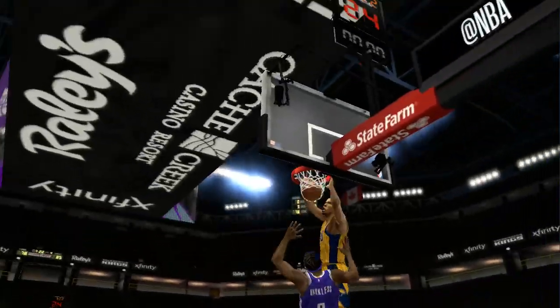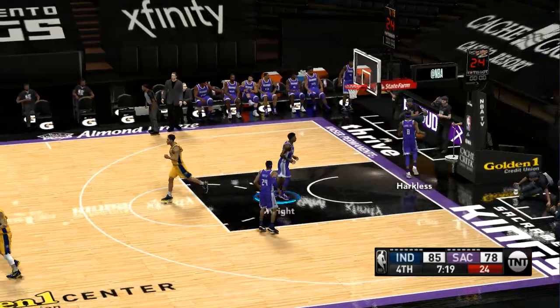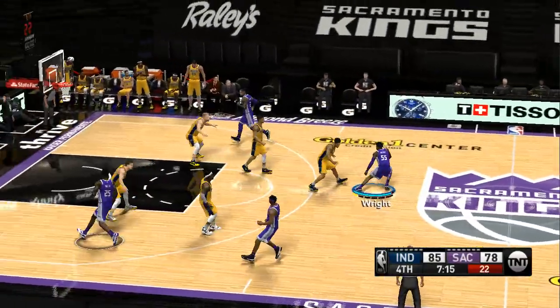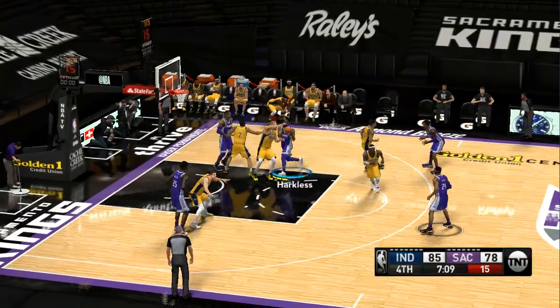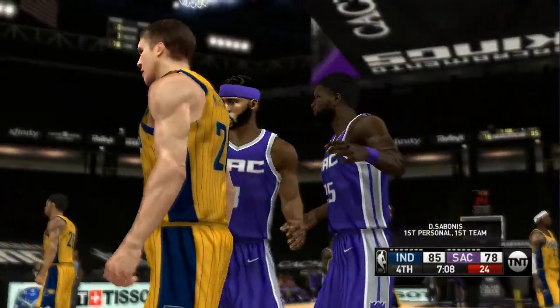Clark, some serious agility coming out of the backcourt. You know, that bucket might count for a little more than 2 points when he finishes with that kind of flourish. Yeah, against a D that was already reeling a little bit. That was like a body blow. And Wright kicks to Harkless. And he was fouled on the way up. 2 free throws now for him.